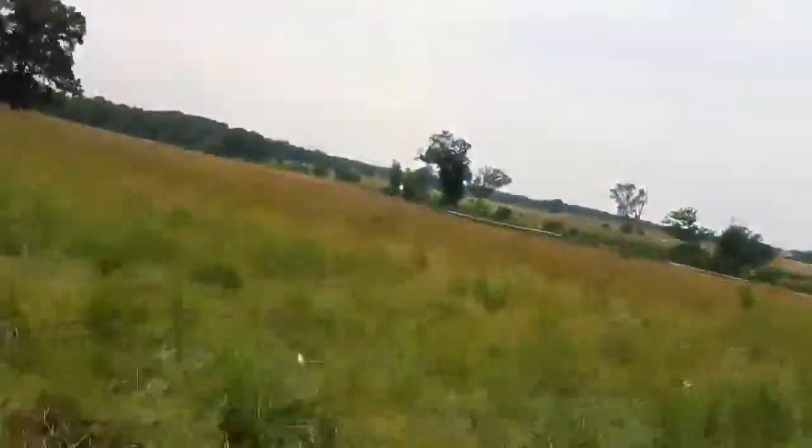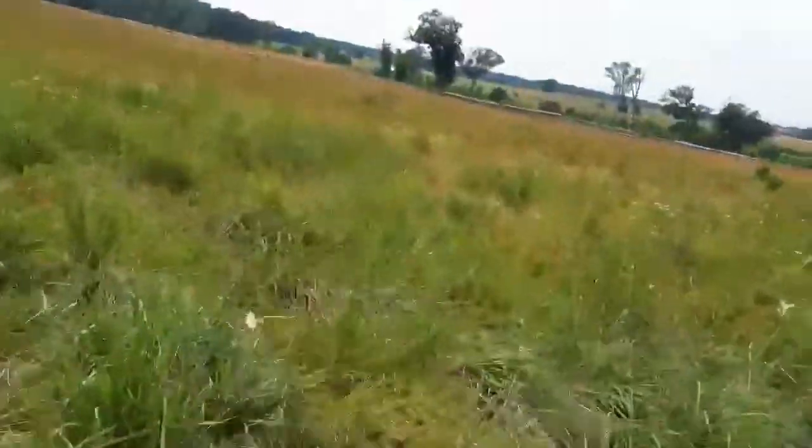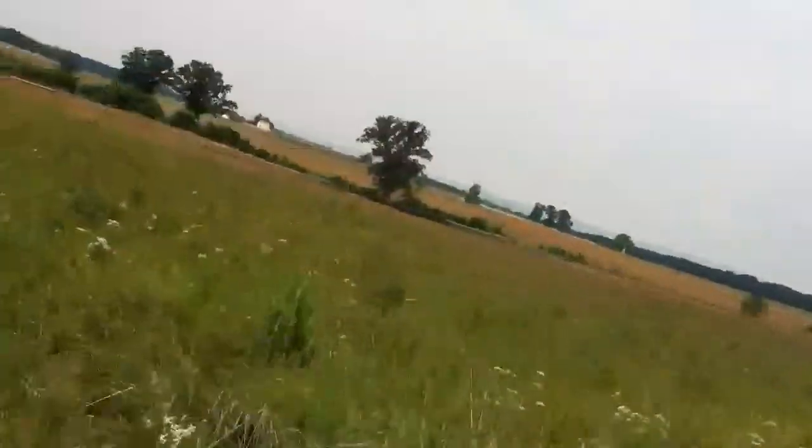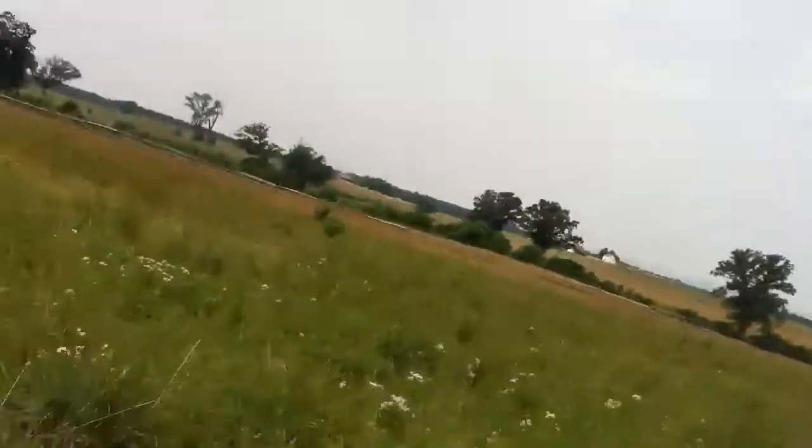I think more to the left. Okay, GPS says it's more of it. Last time we were there, we put it in our GPS so we wouldn't forget how to get there. Don't try this at home. Yeah, try it out here.